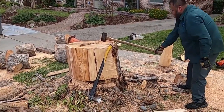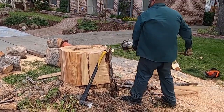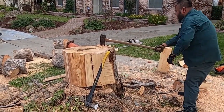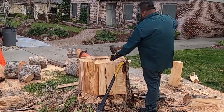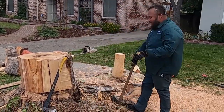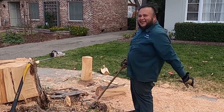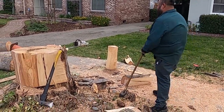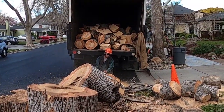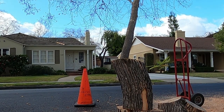I've got a whole bunch of splitting mauls. They go from a 6-pounder to this one, which is a 12-pounder. The 12-pounder is a real difficult one to use. Eric can never use this big bad boy here. Show us what you're made of, Jimmy. Ultimately ended up breaking the handle. With the 12-pounder, you really got to know what you're doing, and you've got to have the right kind of swing. Sorry, Eric. He went back to the other maul.